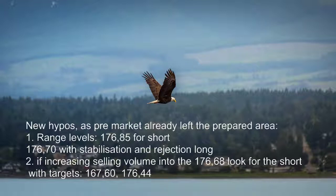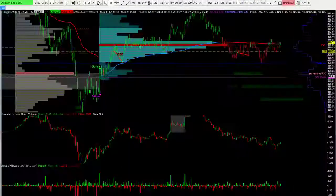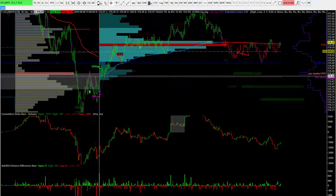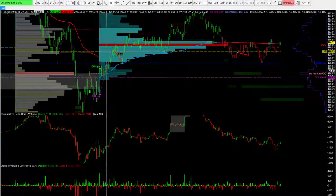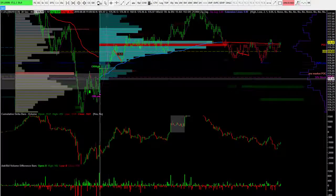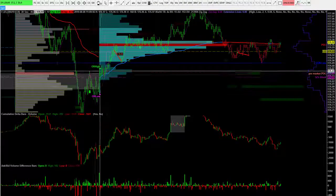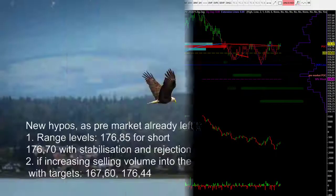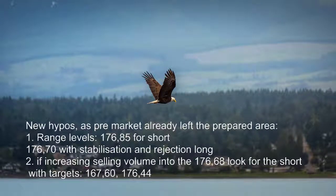And I now made a mistake in my execution phase as measuring. I'm sorry, this is the wrong window. So I entered the trade here and said, okay, we're building value here, and now no responsive selling, but signs of strength into the high with increasing buy volume. Again, that means no responsive selling. So this is not the play for my hypo number 1, because we want to see responsive selling at the 85 area. We didn't see responsive selling, but initiative buying.